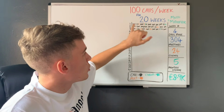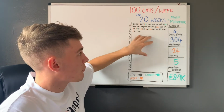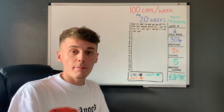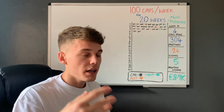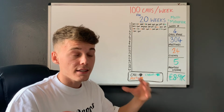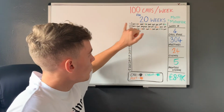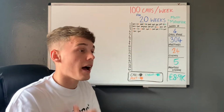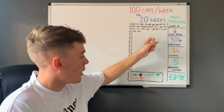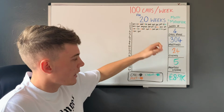So every single call you write in black. If you get a meeting from that call, obviously we're going to go through it in a minute, the only objective of your outreach is to get a meeting. It's not for a call. You're selling the meeting, you're not selling your services. So if you get a meeting from your outreach method, you put it in an orange pen, and then after the meeting, you can swap that orange marker to a green marker if you get a client.